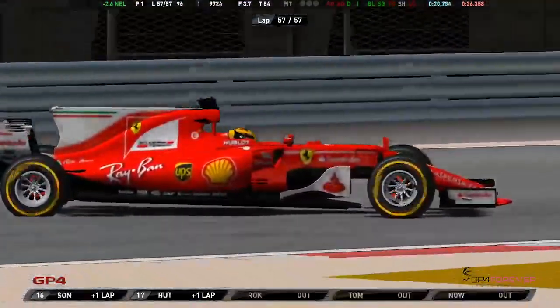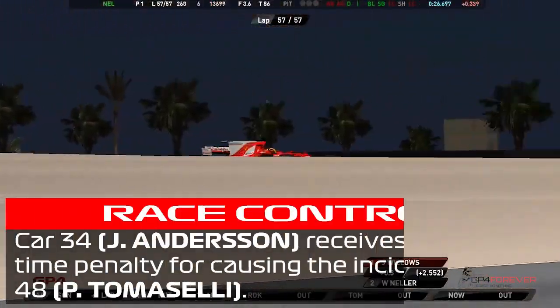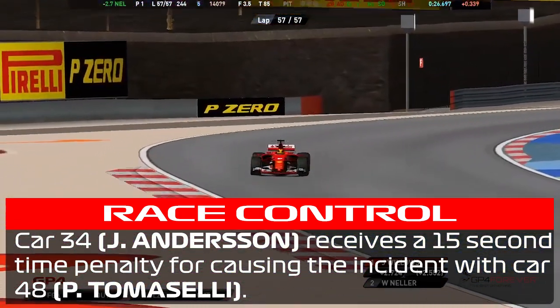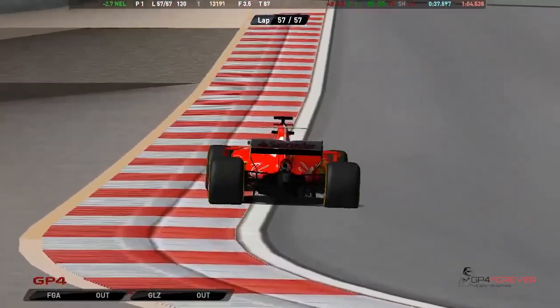But here is the race leader, Joseph Willows, and I have to say it's been a pretty impressive performance from the Brits. And Anderson has received just a compound of misery even more, as if he didn't want another punch in the stomach. He has received a 50-second time penalty for the incident involving Tomaselli.